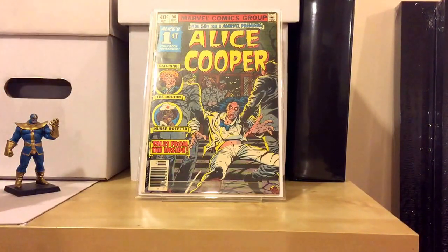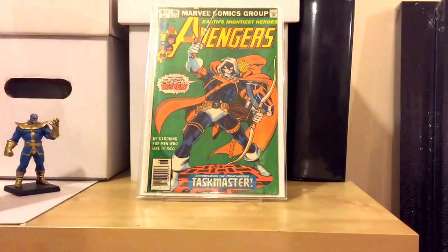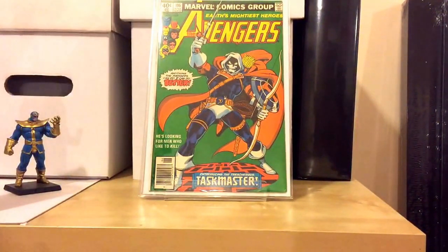I'm an old soul. And then I picked up, as part of that, Avengers 196. I actually picked up a couple of copies of that because, again, it's a cover. Well, Taskmaster is quite an underrated character in my eyes. They could do a lot with him, but I just don't feel like he's had his just dues.